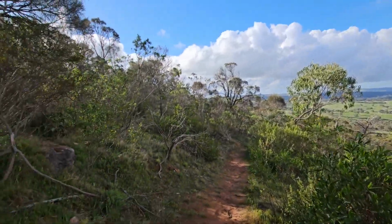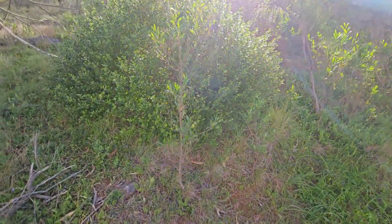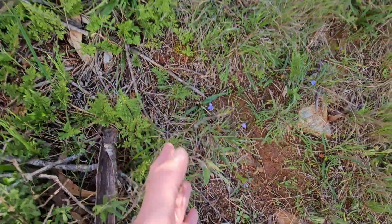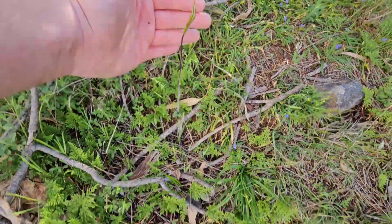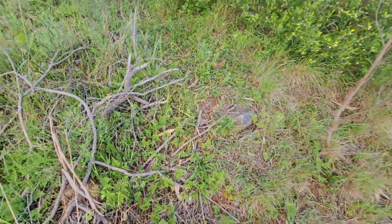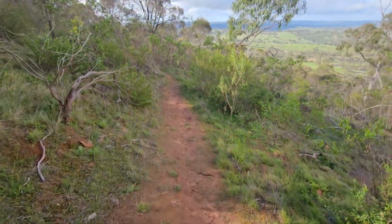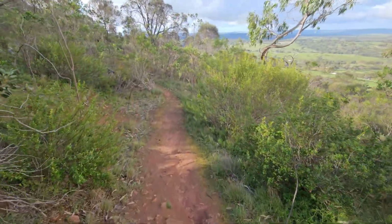So Caladenia tentaculata are quite common here. We are early for them, though we are not as far off as I might have thought. First set of buds I've seen, but they are all along the track. But this one is not that far off from opening up. It's about 30 centimetres tall. There's lots of them here. Once they finally open up, they tend to blend in a little bit as buds. They certainly stand out when they are in flower though.